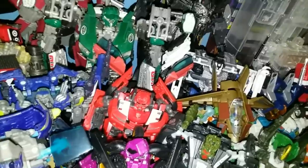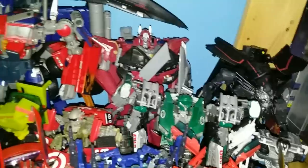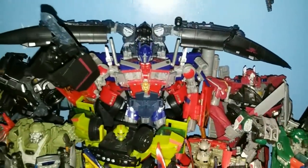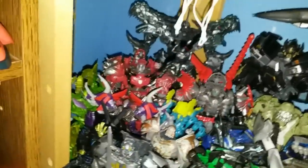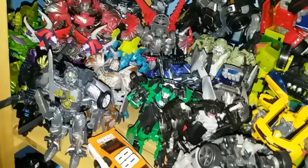I don't know what I'm going to do with that Cliffjumper once the actual Studio Series one comes out. But there's some bigger boys, Jetfire. Then there's Optimus with the Jetfire upgrade from Revenge of the Fallen. And there's the little nest guy that came with Shockwave just dangling down. And the Dinobots. Then kind of like the Last Knight, Age of Extinction era guys.